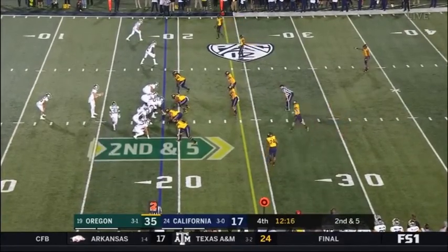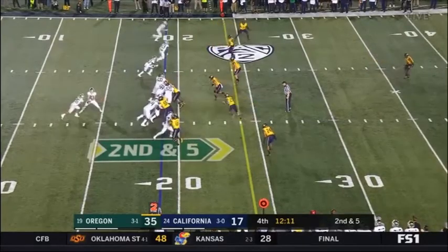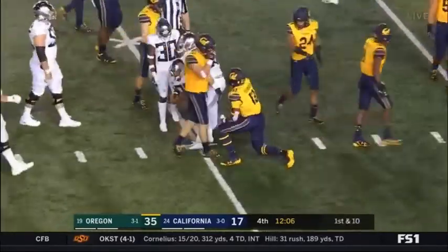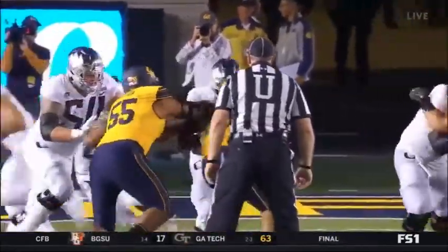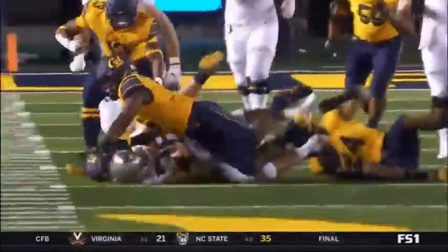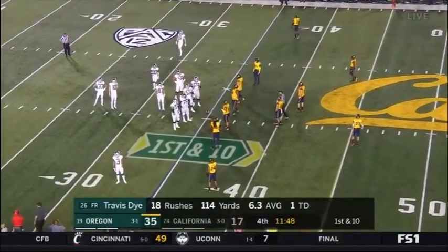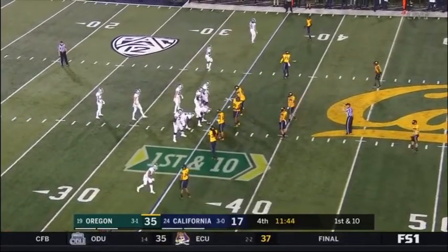Approaching 100 yards as Dye is at 99 right now. Well, now he's over 100 yards. He takes a big hit as he gets to the 35-yard line. They have a stable of backs. Tony Brooks-James, Travis Dye, C.J. Verdell. And you see Dye here just making a great cut, getting upfield, protecting the ball. Now you see he learned earlier from that fumble having one hand on the ball. That time he wrapped it up with 2. And just an exceptional job by C.J. Verdell. Travis Dye right there, getting the first down and making some great yards.